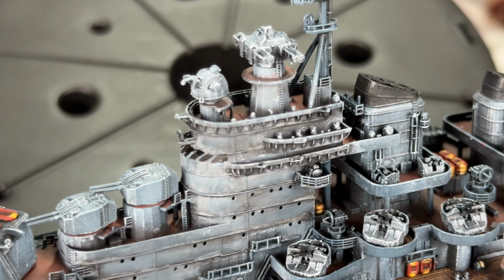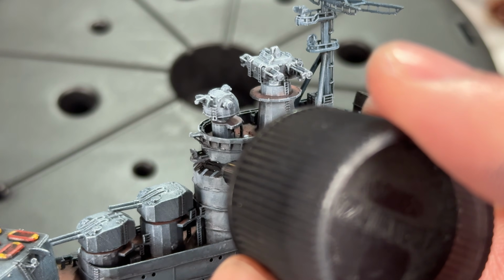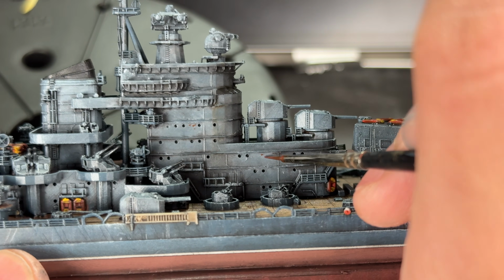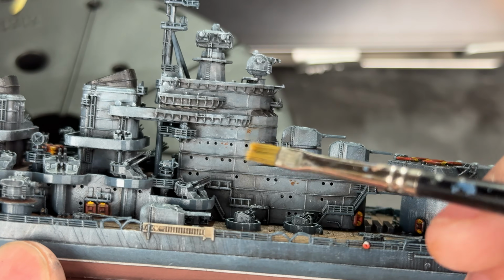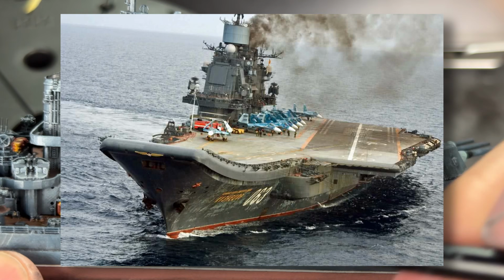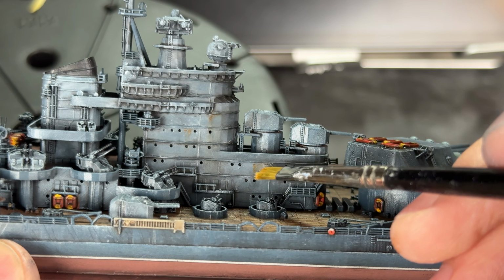To hide how messy the windows look, I added some panel liner to draw your attention to the panel line directly above. With all that stuff done and dusted, it's time to make this ship properly Soviet. Soviet and Russian machinery looks hella aesthetic when it's borderline rotting away, so it'd be a huge missed opportunity if I didn't weather the shit out of this model.